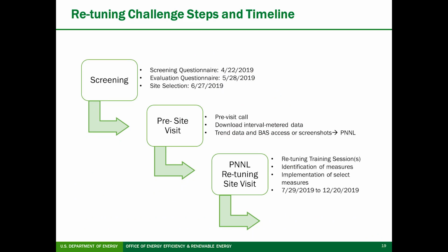Okay, so now we'll get into the specific schedules and processes that we'll be following during the retuning challenge. This timeline is broken into 2 slides with 3 steps each. So the first step is the screening process, which we'll enter into in the weeks after this webinar. There are 2 stages to the screening.